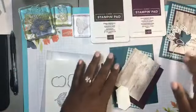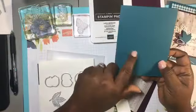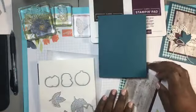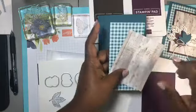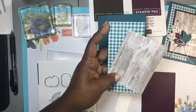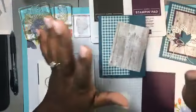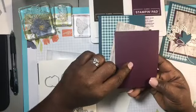Okay, so we are using Pretty Peacock, and this is the designer series paper from the holiday catalog. I keep forgetting the name. You guys, I promise I'll put the name up there. But we're also using this beautiful Blackberry Bliss.